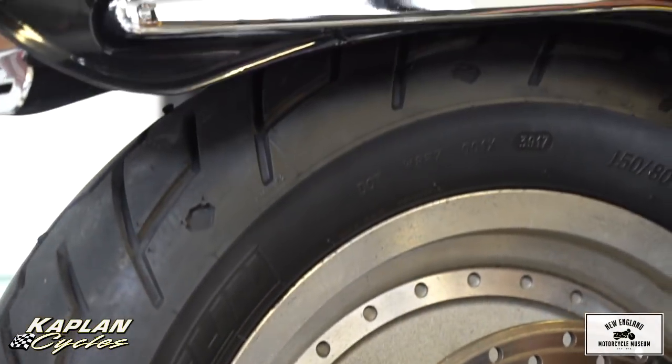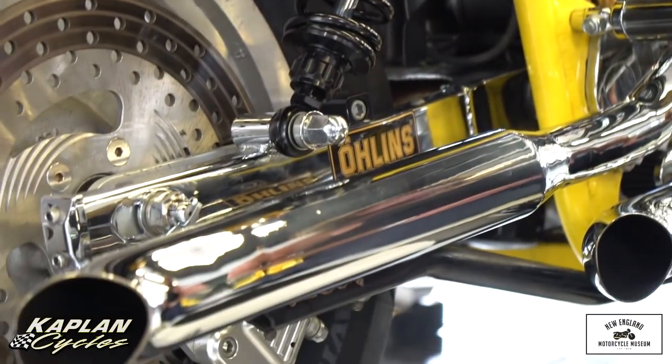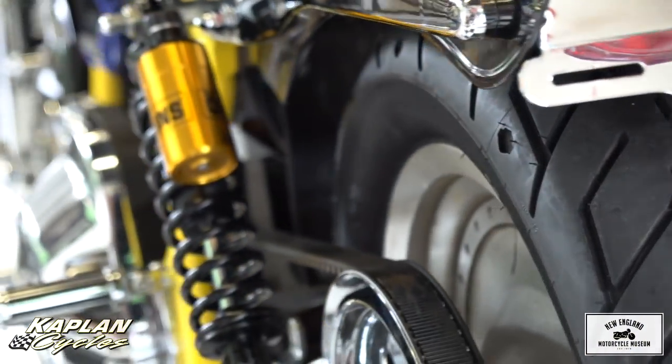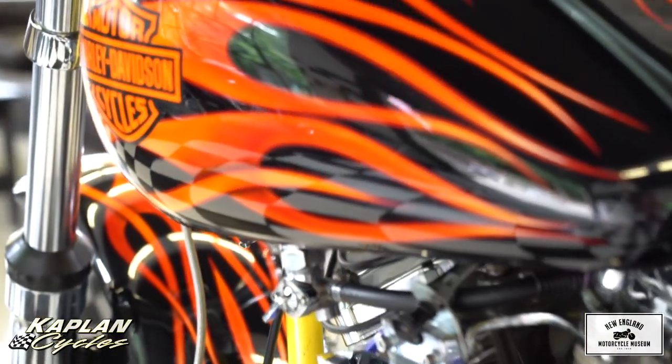So it's got the Ohlins emblem on the swing arm on both sides, brand new shocks, a 2-in-2 performance exhaust. So just a fantastic bike. Everybody's ridden on it or seen it. It's a real head turner and it's a conversation piece. So all the bugs have been worked out of the bike. It has no issues right now. Starts right up, runs perfectly.